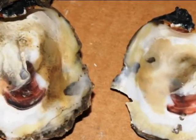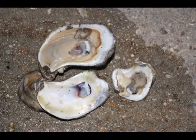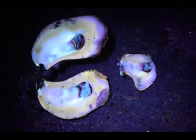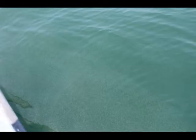However, these oysters don't seem to look as bad as the ones that we harvested from east of the river, which is as we would expect it to be. But pictures like these still alarm me. However, I am still not surprised, because these are some pictures of a freshly dispersed oil slick that we sampled 20 miles south of Cocodrie in September of 2011.